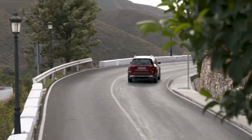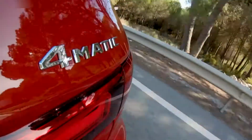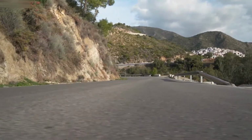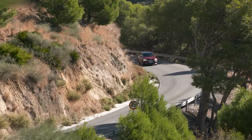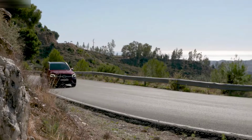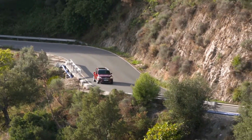and so you can have fun if you want. The 4-cylinder diesel of my Mercedes GLB 220d 4MATIC should consume only 5.4 liters per 100 km driven, according to the datasheet. During my test drive, the onboard computer shows me 6.2 liters. Nevertheless, for a 190 horsepower and about 1,700 kilogram SUV, not a bad number.